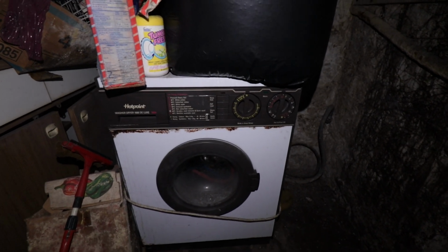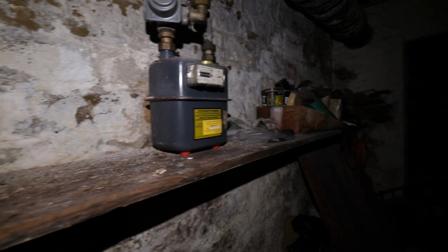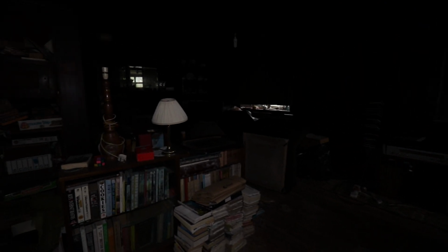Oh, that dryer is old, isn't it? Oh, I wonder where this window leads to. Don't open. The electric's still on though. Wow. Crazy little place. Right, I think you'll see all the old jars and everything up there. They're all rusted through, all the tins. I think we're gonna come into the main living room anyway. It is crazy, mate. You can't really see.